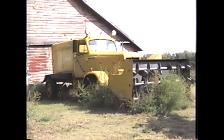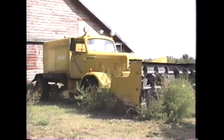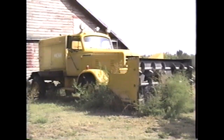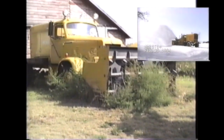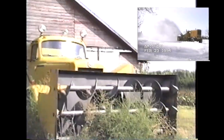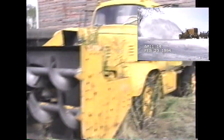This is a 1958 Snow Go snow blower. Dan got it from the Texas Highway Department. We've had it probably for about 10-15 years. Used to take it up north and plow the roads clear so we could get up to feed the cattle. The snow is fed into a big hole in the center there by these augers, and it gets blown out the top. There's a little chute there, and the snow just goes flying out up into the air. Kind of looks like an Old Faithful geyser.